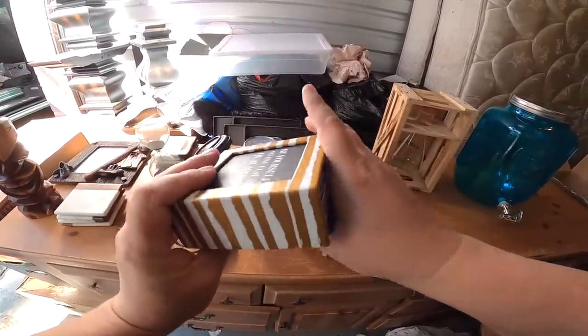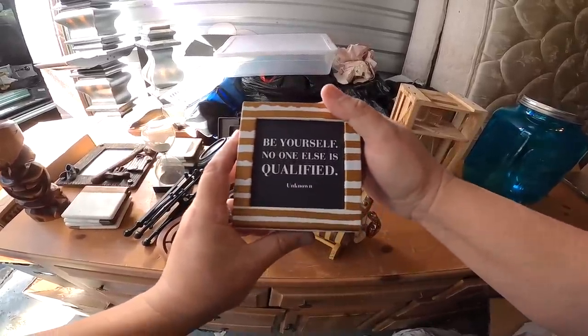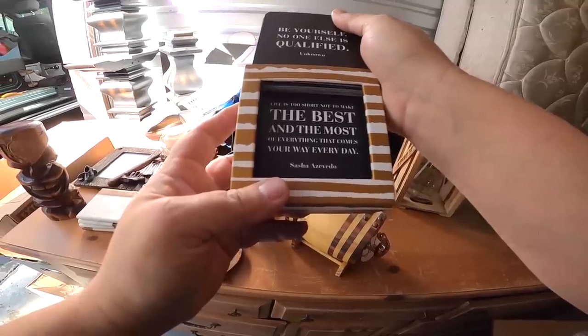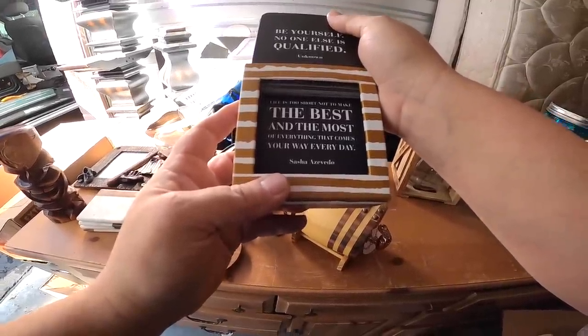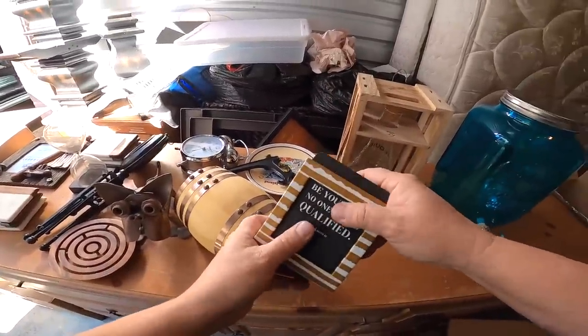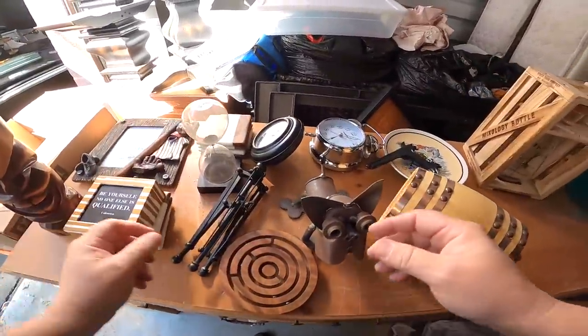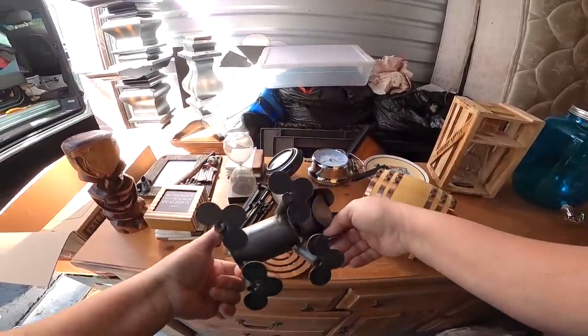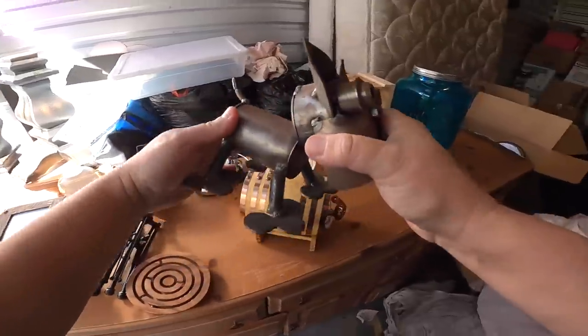What's this? Looks like just a little decorative thing. Be yourself. No one else is qualified. Life is too short not to make the best and the most of everything that comes your way every day. Very nice. Just little motivational sayings. You can switch those out every day. Another nice piece. Here's the metal dog that they teased us with in the box. And yeah, it's funny.